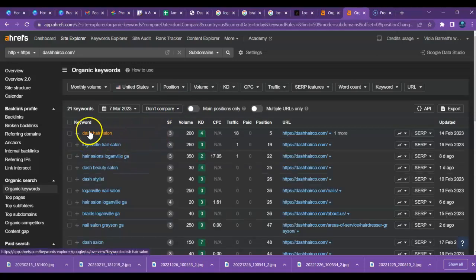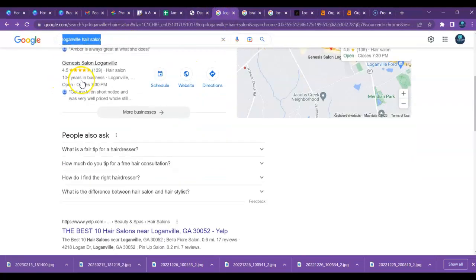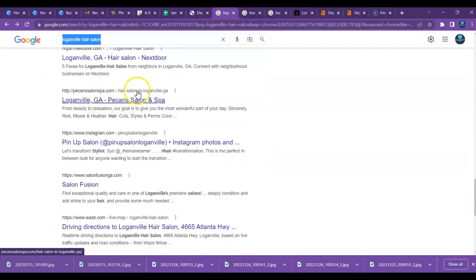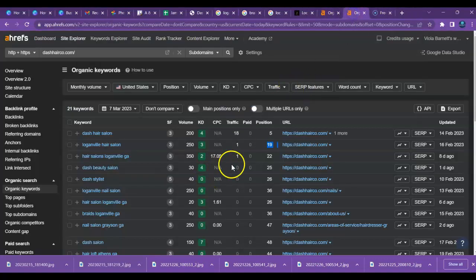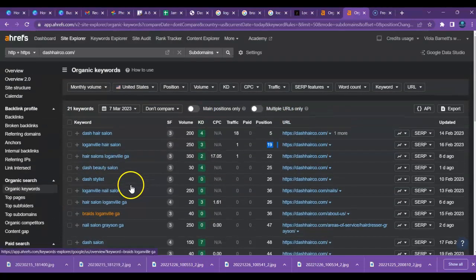So you're being found for Dash Hair Salon, Loganville Hair Salon. Now you're in the 19th position. So that's the thing. If I go to Loganville Hair Salon on Google, I'm not going to scroll past, you know, the chances of me scrolling past 18 people to get to your business is slim to none, right? So after about 6 months, you should be ranking close to the 1, 2, or 3 position for your top keyword. Okay, so that's pretty much all I have for you.